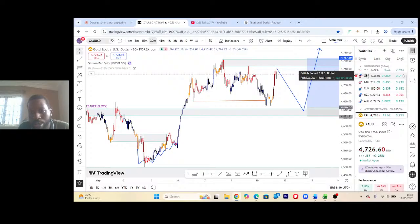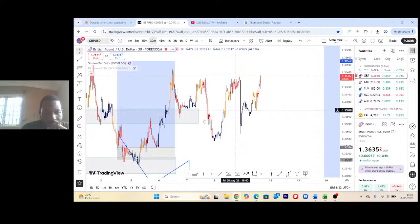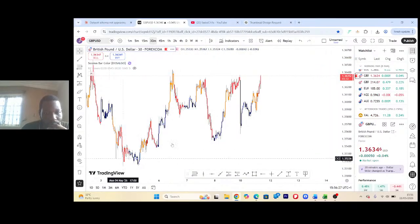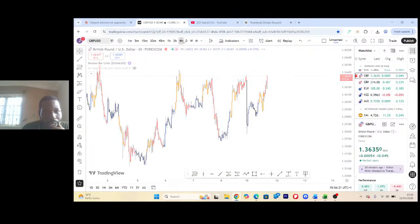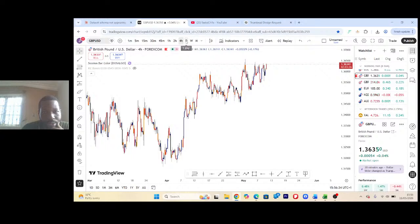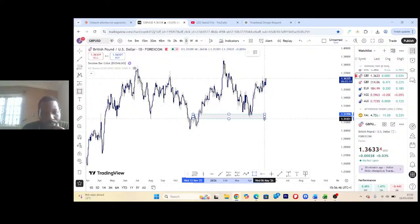The next pair I will tell you to look out for is GBPUSD. Let me check that one out. Okay, looking at this here, we'll go to the higher time frame. We're seeing that from the higher time frame, price has reacted from this breaker block.